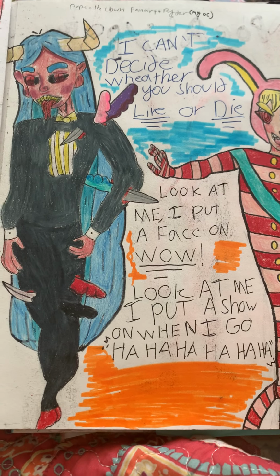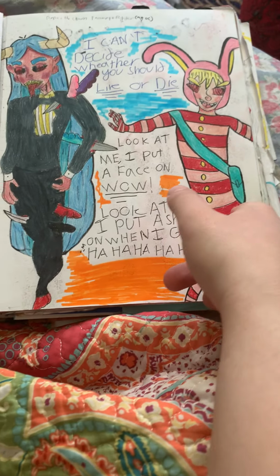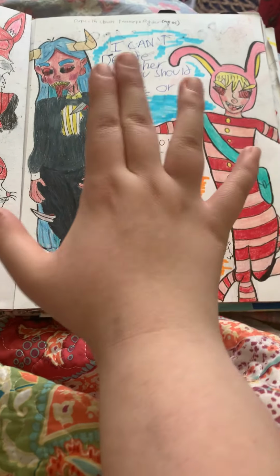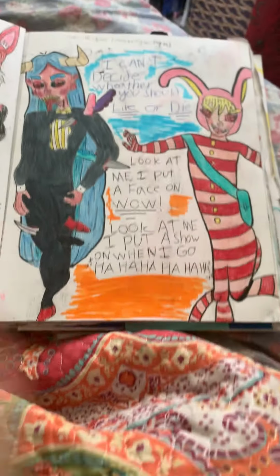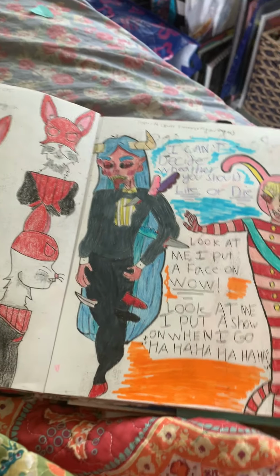Alright, and I actually wrote down lyrics to 2 songs. One song that reminds me of Rider, and one song that reminds me of Poppy the Performer. However, both songs could also remind me of Rider, because Poppy the Performer gives me Rider energy already. The first song is I Can't Decide by Scissor Sisters, and the lyrics are, I can't decide whether you should live or die, and that reminds me of Rider.